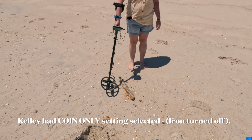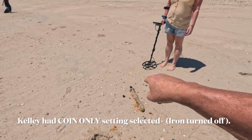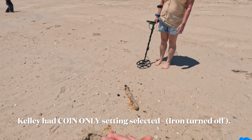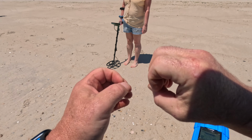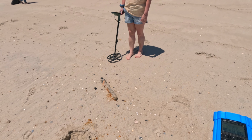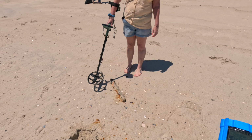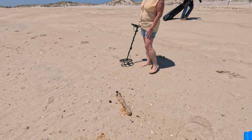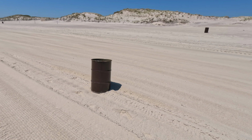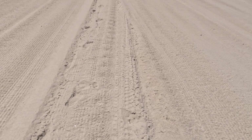No. Okay, so you have iron rejection turned on. So that's good. That's not something you would wanna find when you're treasure detecting. I've got all metals turned on and that went boom in my ear. I can't hear it at all. Okay, good. I'm gonna walk it up and drop it into that garbage can up there. Wow. Well, Kelly is having a good time. She only just got that the other day. Kaplong. That's a lot of iron.